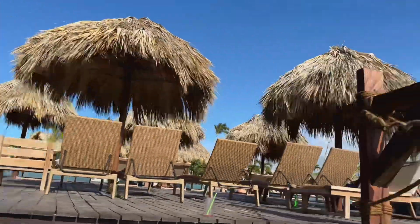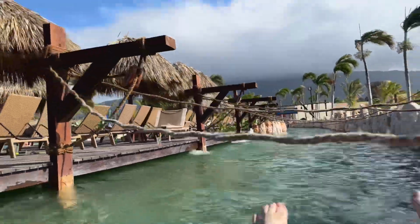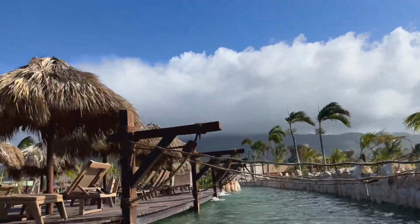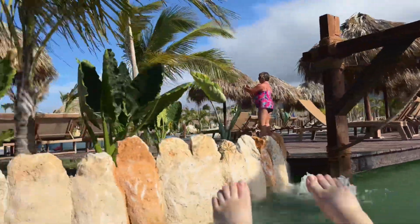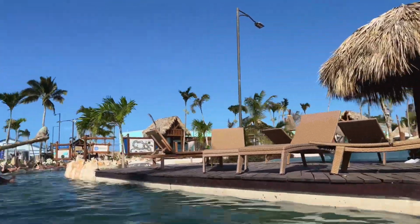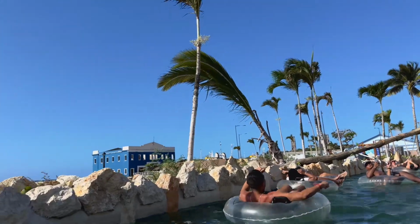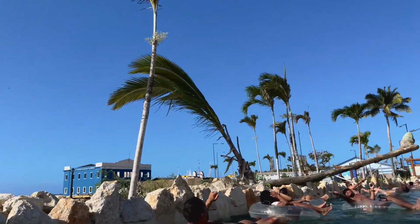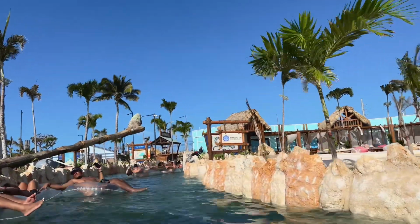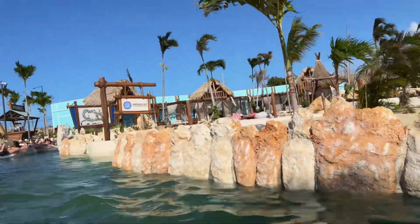I'm gonna go backwards for a little bit. There we go. Actually, they do have monkeys here. This port has parrots and monkeys. That looks like an actual abandoned old building in the port, so that's kind of cool. I think the fort is in that direction too. Taino Bay, I guess, is the name of this.